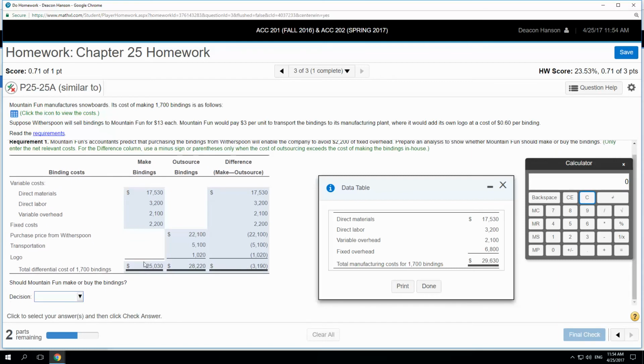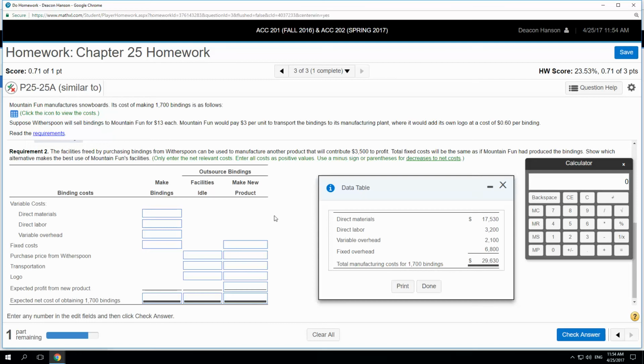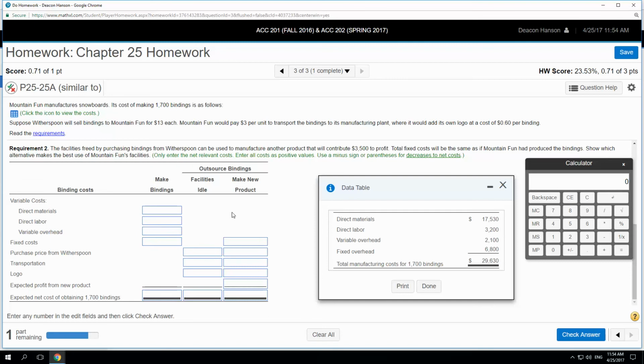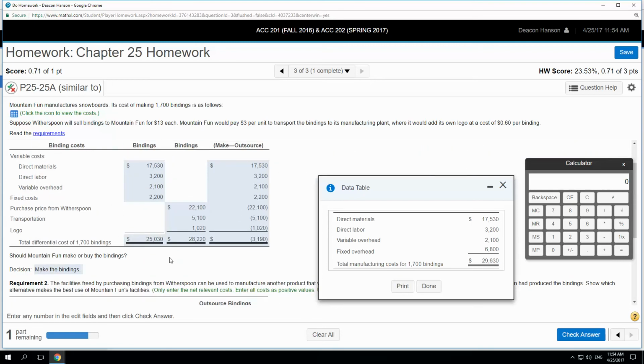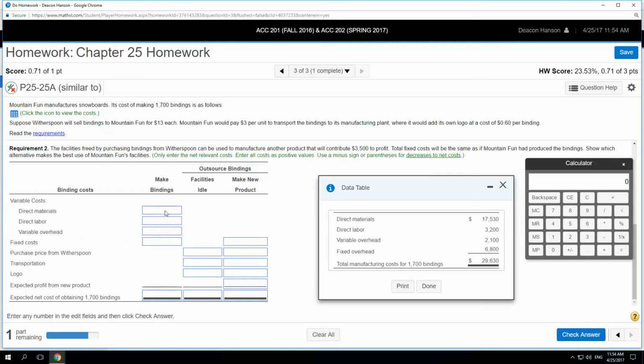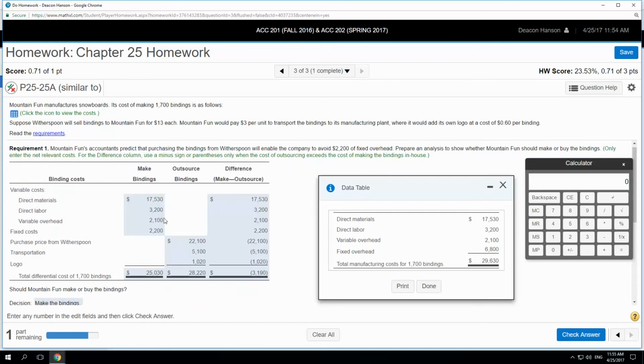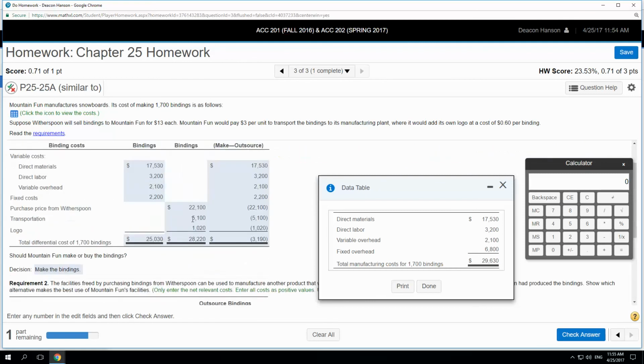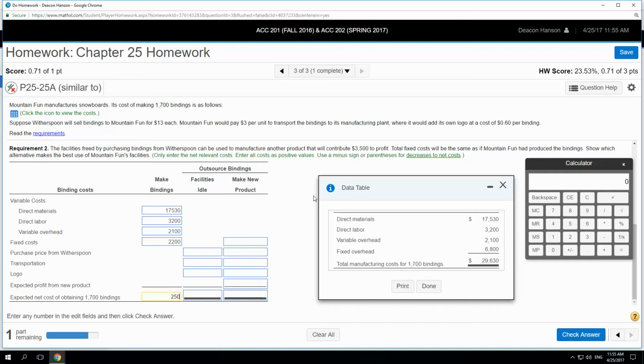And it looks like it's cheaper. These are costs, so it looks like it's cheaper to make the bindings. So we're going to continue to make the bindings. Okay. Now if we come down here and we take the same information to make the bindings, just drop it down. All right. Okay.